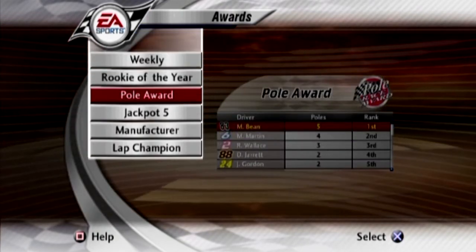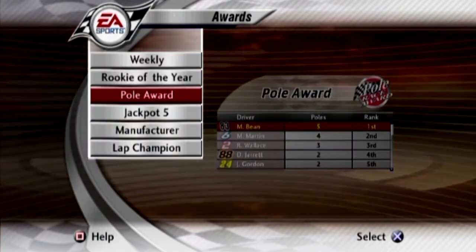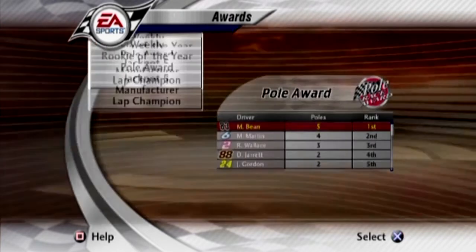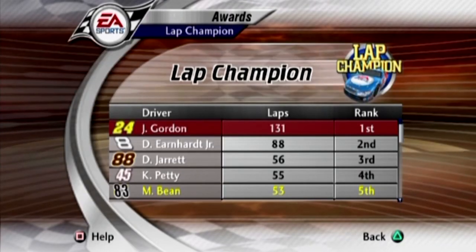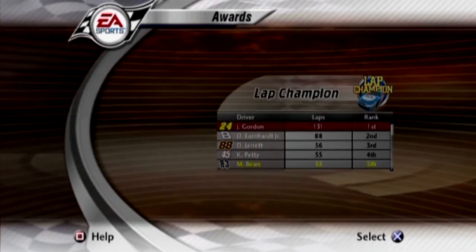And let's see if there's any other rookie of the year. Like I said, Ron Hornaday's pretty much run away with it. And pole awards, we still have the most poles somehow for the season. Let's see. And that's pretty much it. We're still up there in the top 5 in terms of lap champions and stuff like that. But anyway, that's pretty much it.